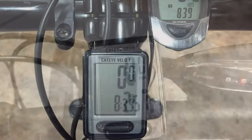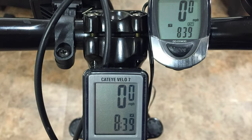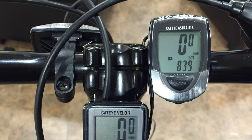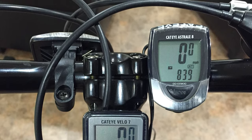The bells and whistles are understandably thin on the ground, but if you want a bike computer that does the basics flawlessly and is good to go practically straight out of the box, look no further.